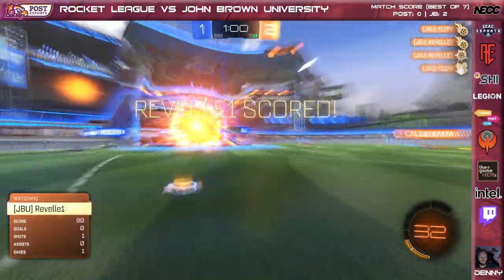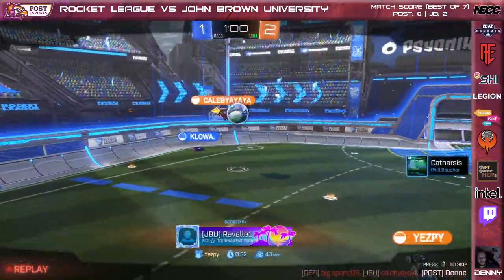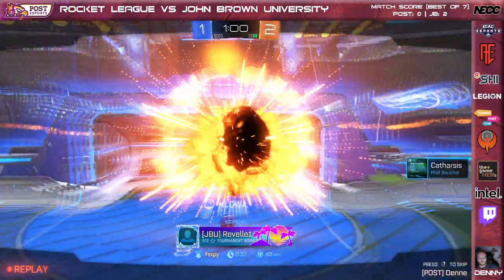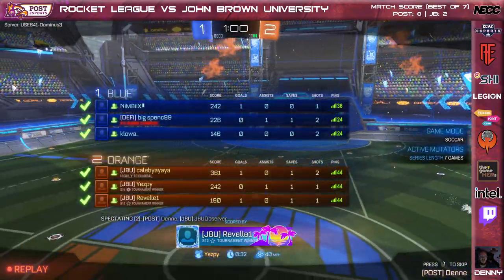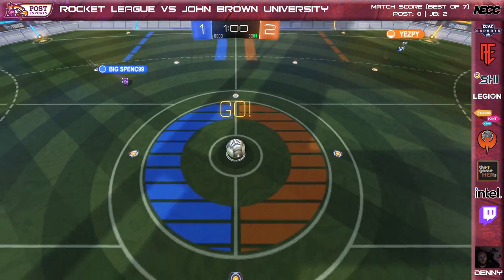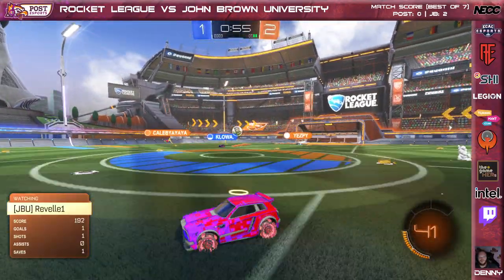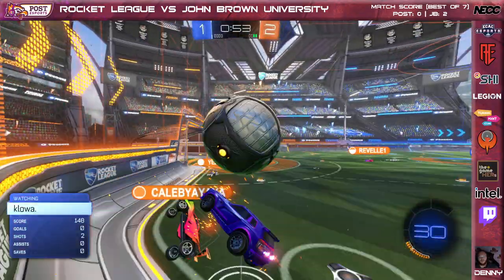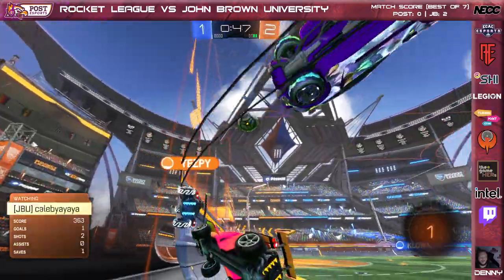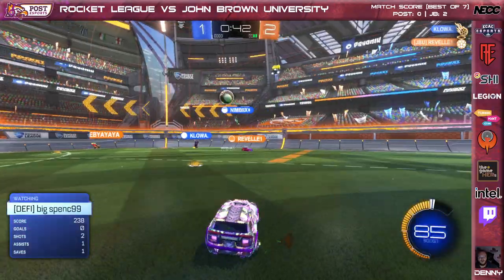Very dangerous setup here. Yep, and John Brown just like that will take the lead back. Caleb over to Yesby. Over to Ravel. And just too much offense for Post to deal with. Now we've seen the shot count actually close to even up here. Ooh, really nice. Ooh, went for the bump there on Yesby, but was just a little too slow. That's gonna be right down in front of the net, but no shooter for Post.